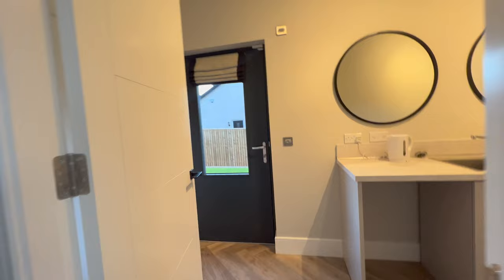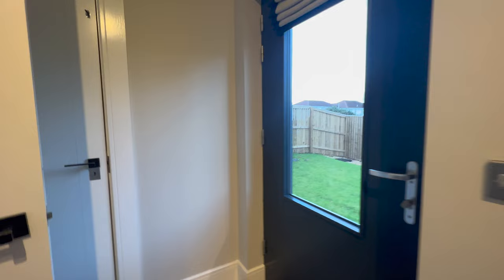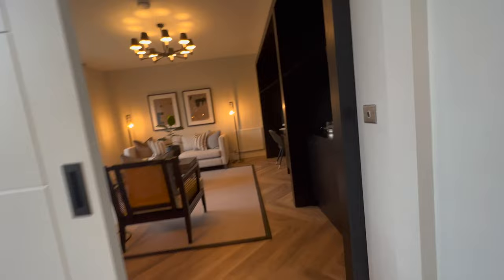And then this is the utility room. As you can see, high ceilings as well, if I didn't mention that already. Then you have this extra room in here, which is nice. Again, they are just using that as a little breakout room. Then straight into the family area.